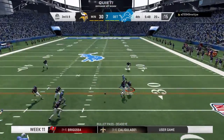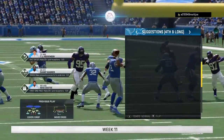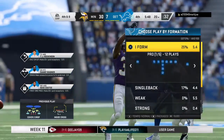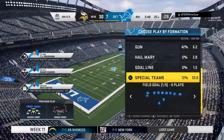From the gun, Wagner. And they almost had another one. They are all over the football in this game. Nearly another pick. Now 4th down. Just nothing there again. He's been sacked multiple times. We've seen the interceptions, of course. He's really been through the ringer, hasn't he?